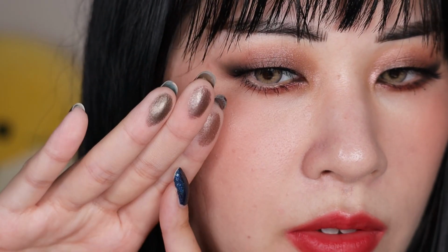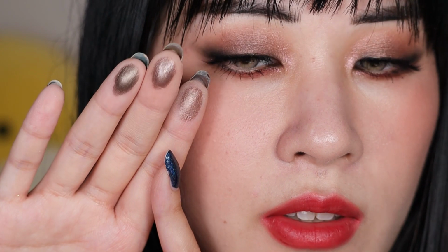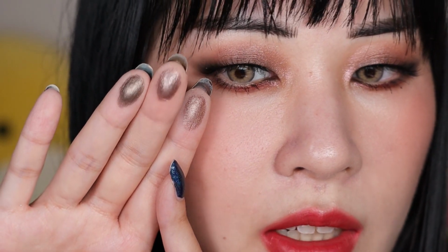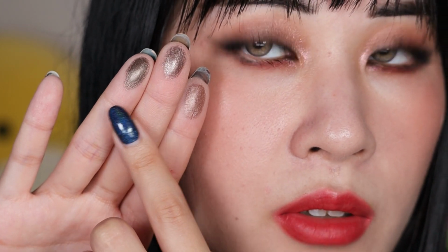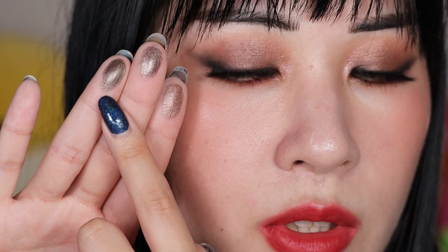And then these two are from Glam, and as you can see, first off, they're a little bit more sparkly, but second off, any of that warmth that is in the shade from My Dream is completely gone. So these are definitely way more gray. This one even has a little bit of a green undertone, olive undertone to it, which is super cool.